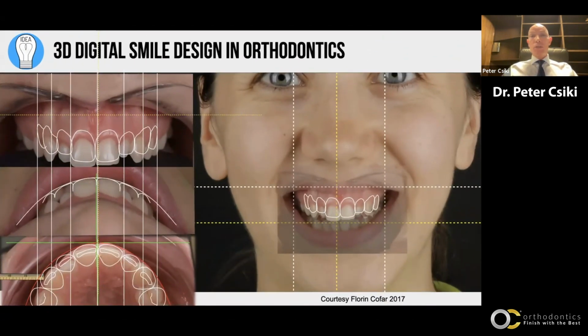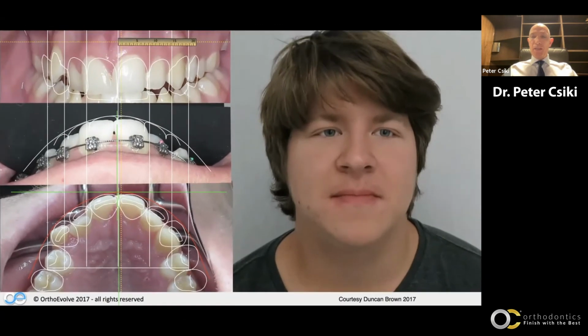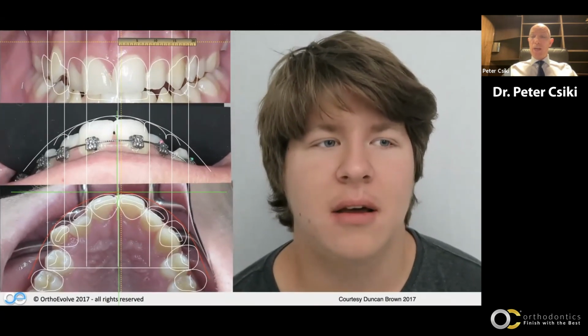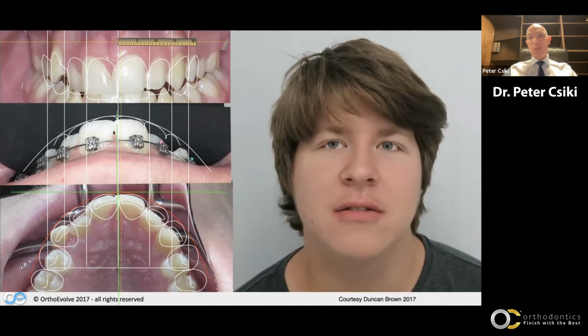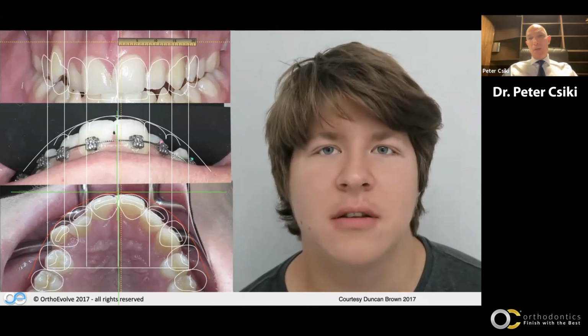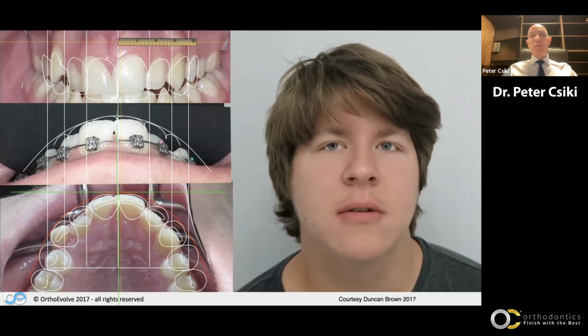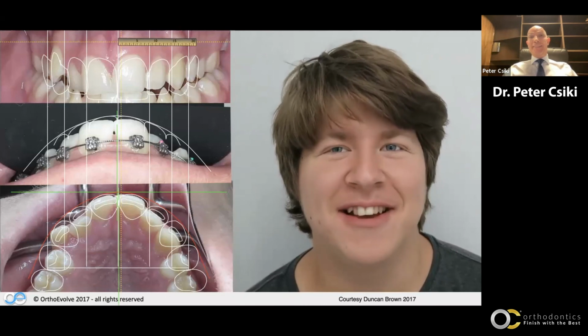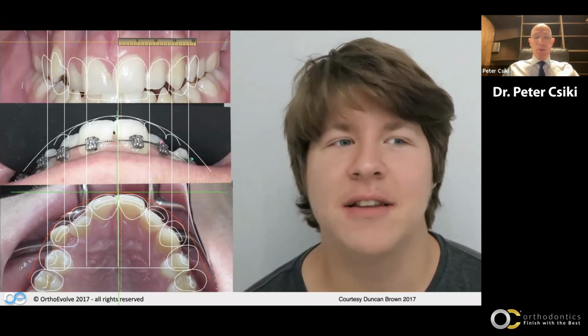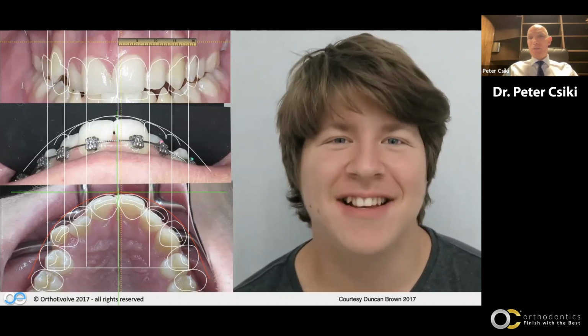Okay, 3D digital smile design in orthodontics. Yes, we can have smile design in just a couple of slides. So we can plan aesthetically, from the aesthetics point of view, what would be the most ideal result for the patient. We take videos just to see the dynamics of the smile of the patient and the face. Dynamics means that when we take our photographs and ask them to smile, they are not socialized simply to be able to smile. They don't want to show their teeth to us, so it's not their real smile, in other words.